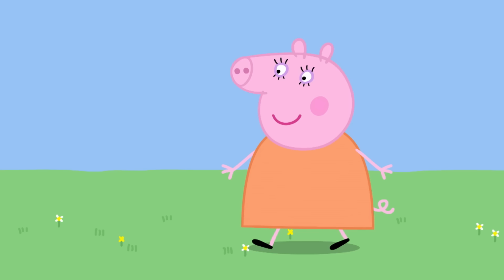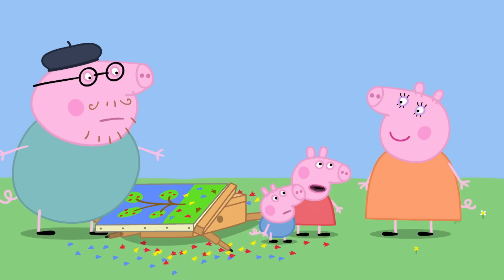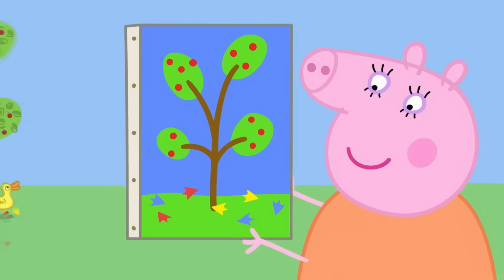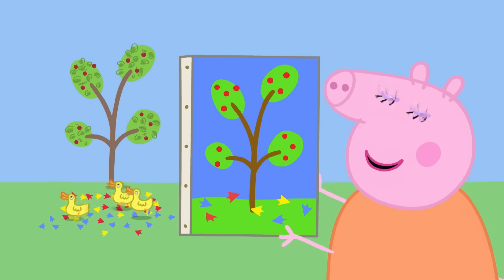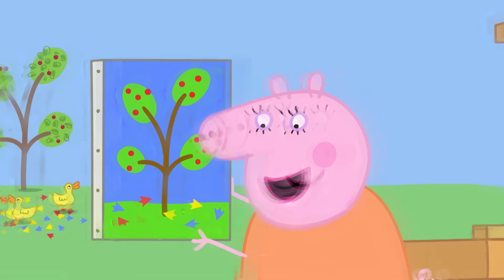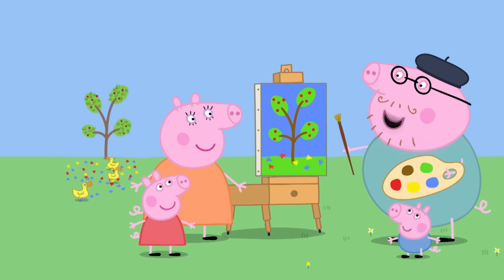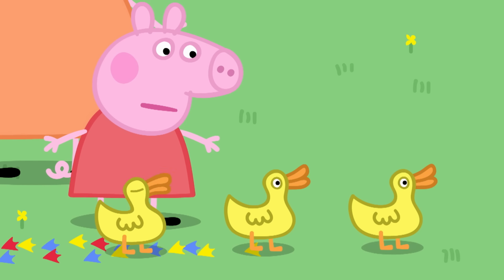Oh, dear. What was all that noise? Mummy, the ducks have spoiled our painting. Let me see. The ducks are making paint footprints in the garden, just like the ones on the painting. Daddy's painting isn't spoiled, Peppa. It's perfect. Hooray! I am a bit of an expert at painting. And so are the ducks.